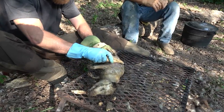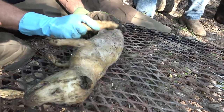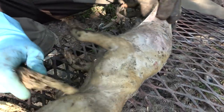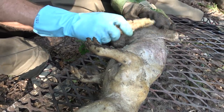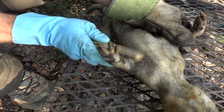So anyway, it does work, man. That skin is intact. By using this piece of wood, I haven't even pierced the skin yet. So that's as good as you can get. I need a bit more water on here just to get the inside part. But yeah, that'll rinse off and it'll be nice and clean.